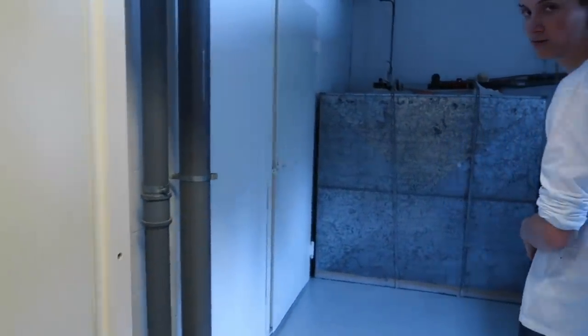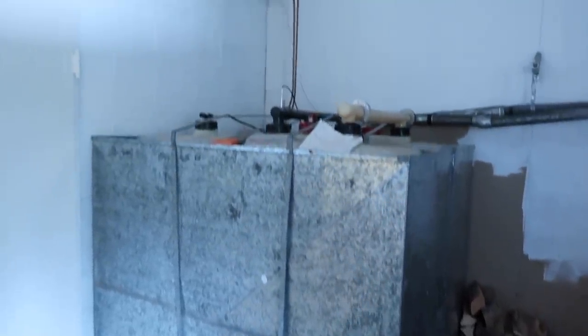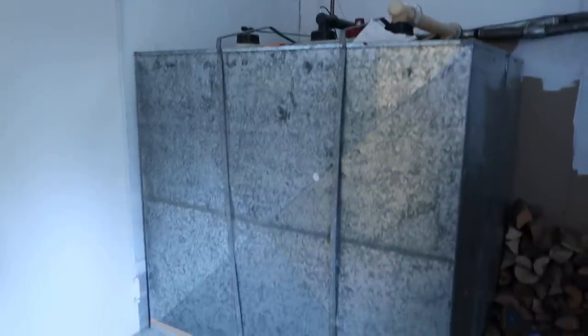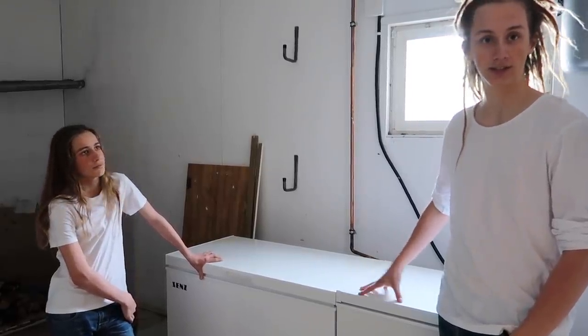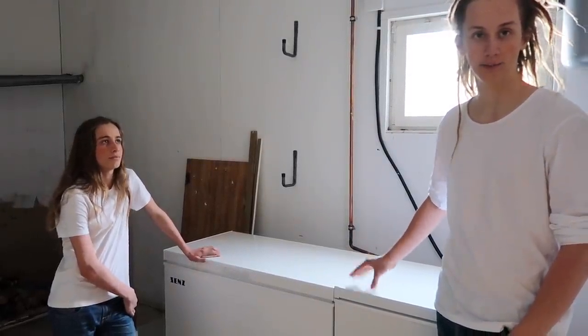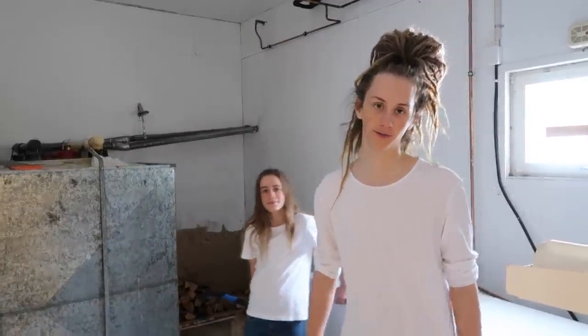You can hold the door open. In here is our oil and wood room. This here is two really big tanks of oil and our wood has nearly run out. We have three freezers because in the summertime we like to pick berries and mushrooms and we enjoy doing it as a family. Let's go to the third room now.